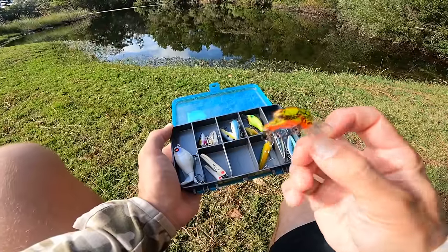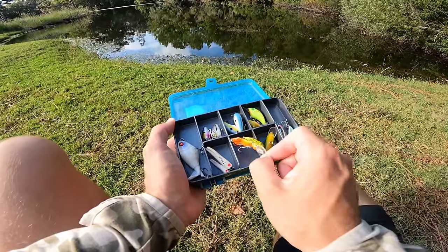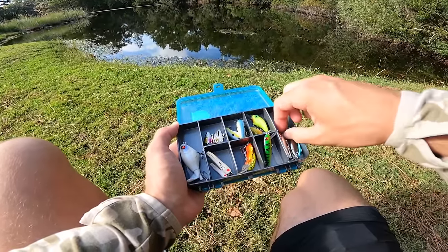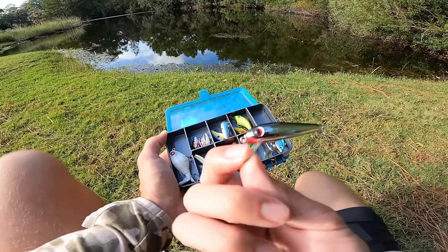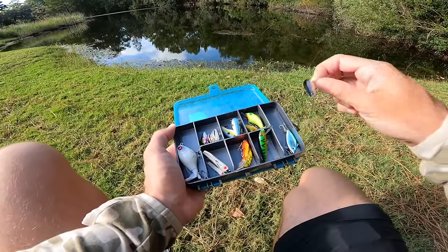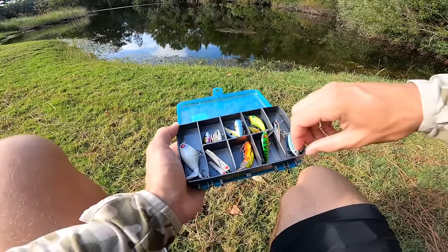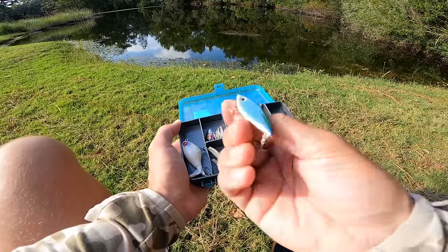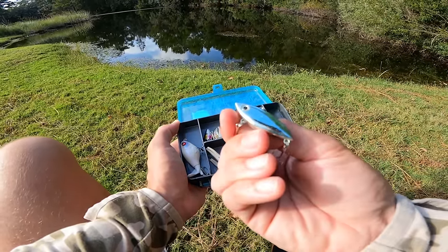We have a little crawl crankbait. It's like a little crawfish. That's pretty cool. We have two jerkbaits here. This is just a standard green color. And then I also have one right here. This is a sick color. It's just chrome with a black back. And then the last bait that we got, and this is one of my favorites, is the small little tiny lipless crankbait. And that is a blue back chrome body.